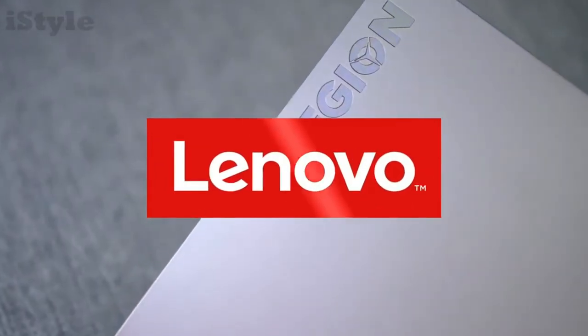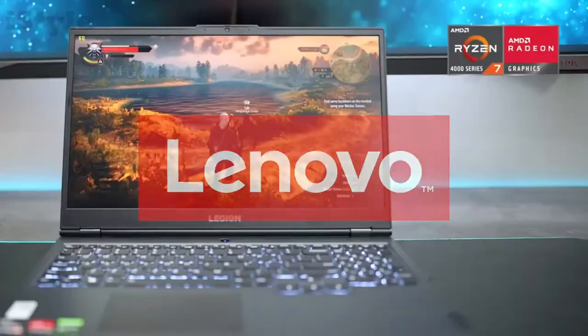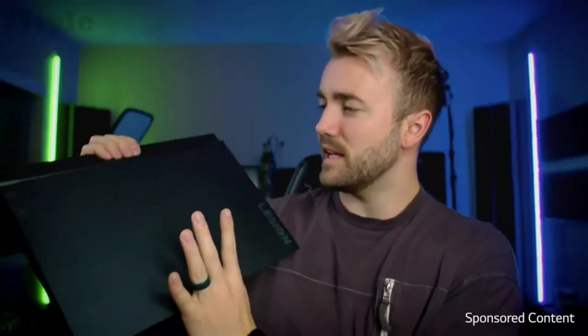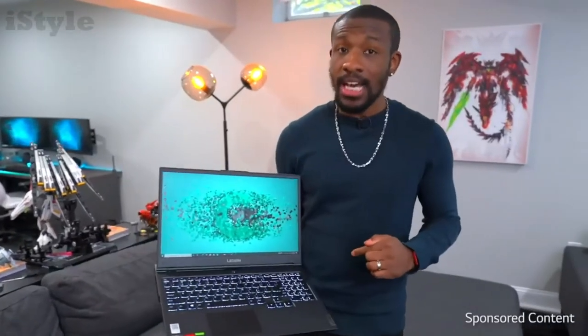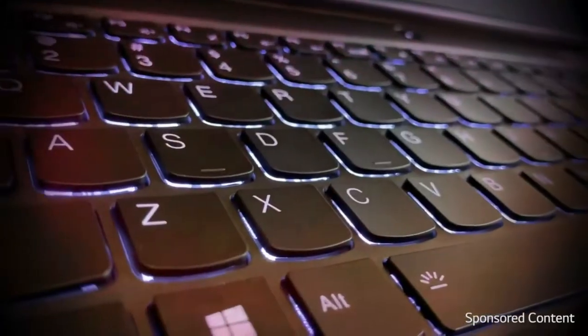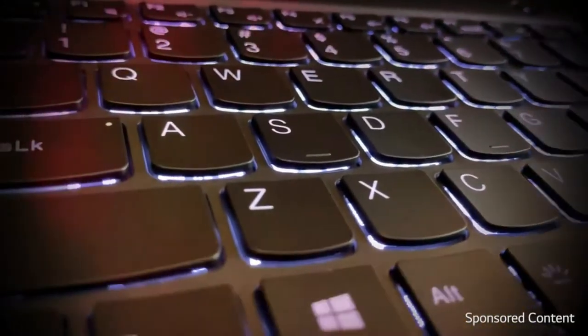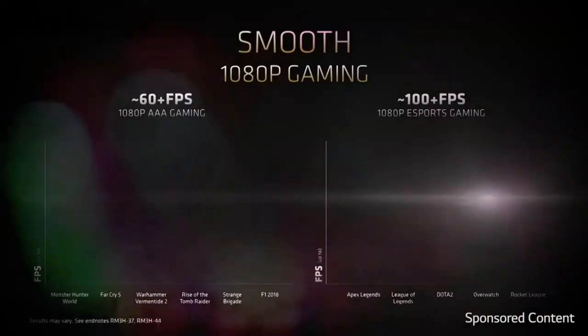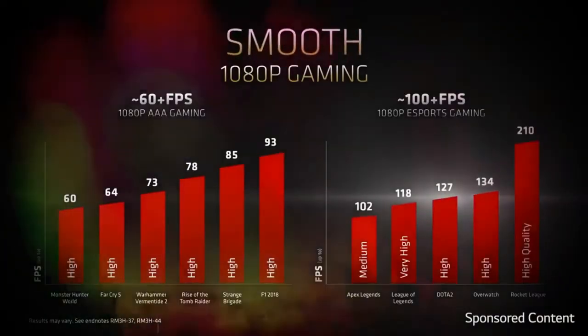The Lenovo Legion 5 with AMD Ryzen 7 4800H mobile processor. It doesn't look like a cliche gaming laptop, and I appreciate that. A gaming laptop with some awesome specs for some great performance that costs a lot less than you'd think, considering what it can do. Powered by the AMD Ryzen 7 4800H mobile processor, the Lenovo Legion 5 allows you to experience visually stunning, smooth 1080p gaming with up to 144Hz refresh rate.